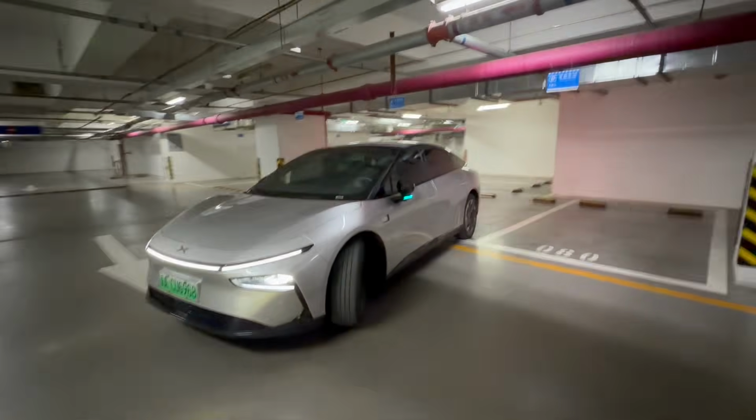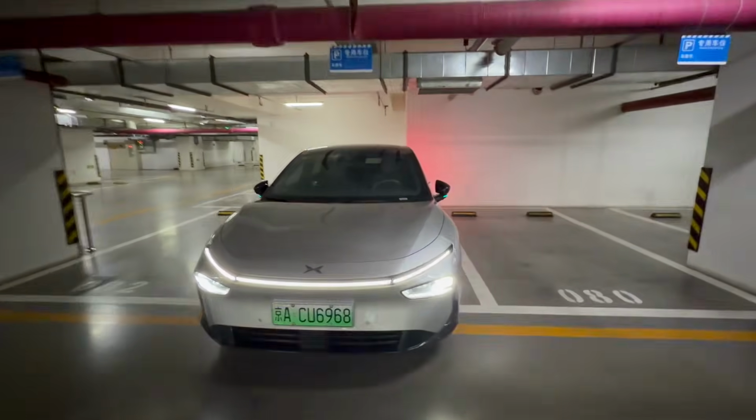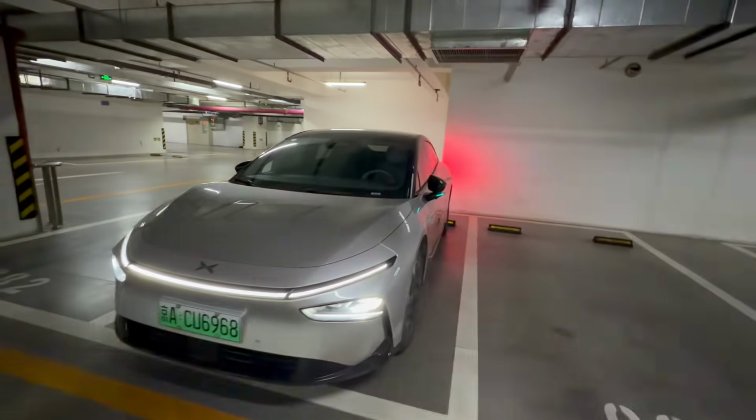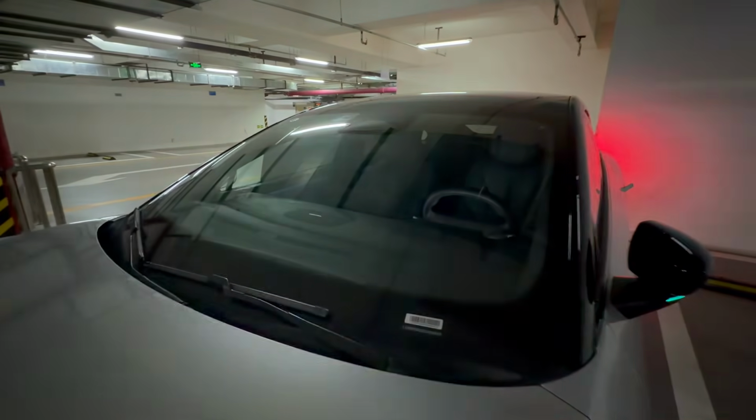When you return to the car later, you can use the app to remotely control the car to move out of the parking slot so you can get in more easily. This feature is especially useful in very tight parking slots.